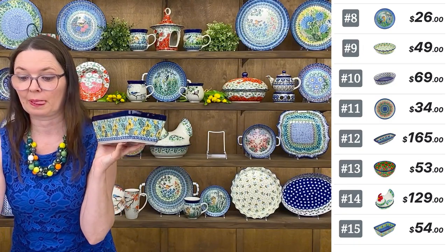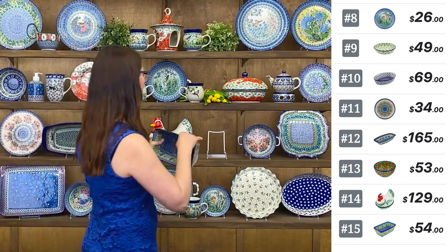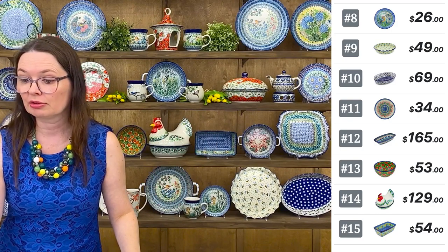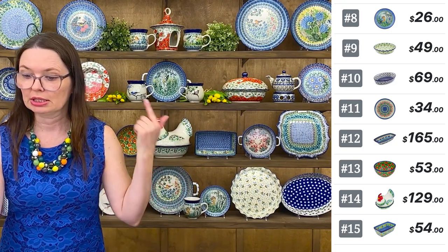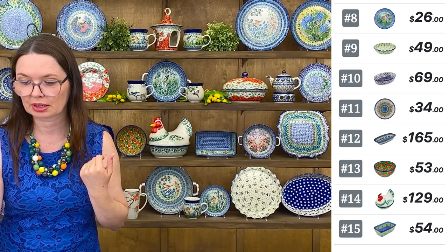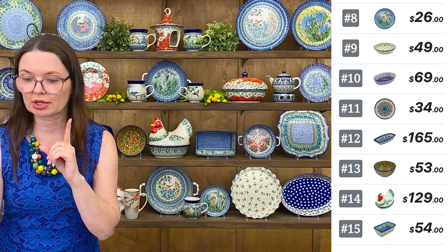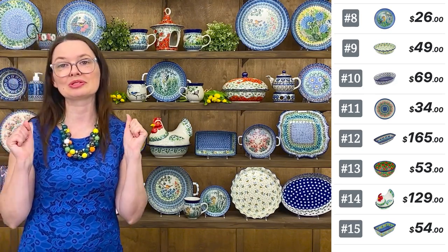Stunning piece. I love it. I hope we're going to have more pieces in this pattern because it is just jaw-dropping beautiful. And if you have the Peaceful Garden in your collection, this pattern is going to nicely go with Peaceful Garden. Okay. I'm just checking. Yes, we have more pieces coming in this pattern. Yay! I'm so happy.